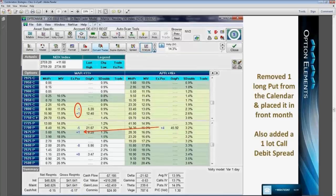So this was the adjustment that we made. This is the adjustment that we made here. Now, you'll see that I originally had a 5-lot calendar at 2,700 strike. What I've done here is I've removed one of the long puts in the April expiry, and I moved that into the front month, thereby creating a 1-lot credit spread at the 2,700 put, 2675 put.